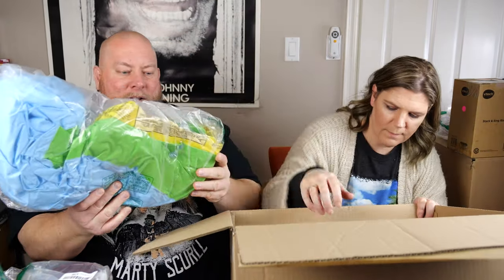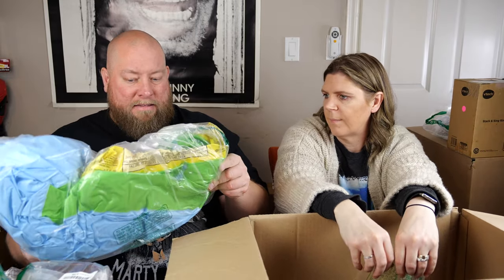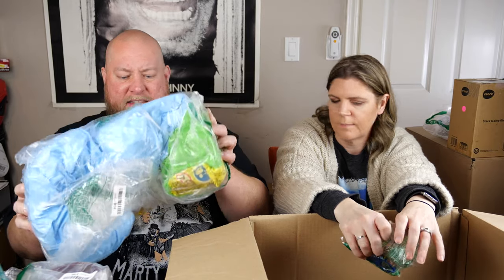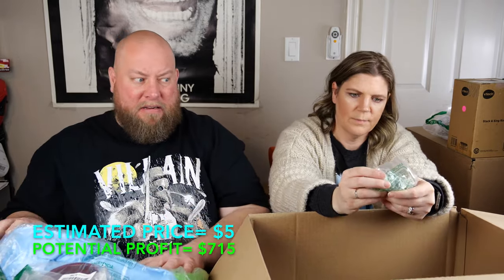One more thing. We have what looks like some kind of a pool float. It's used. There's dirt and stuff on it. A used pool floaty, something like that. $5, maybe, if I'm lucky.